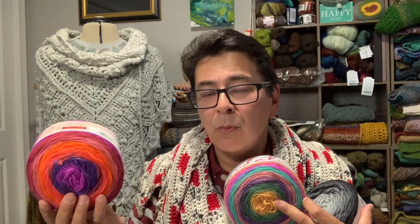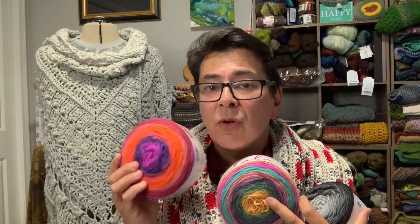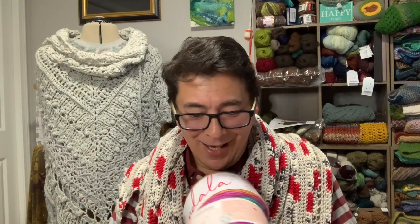Not a bad difference. And because I'm intertwining, I believe every row will be interchanging one for the other, so it's not going to be a huge change. It'll be the same texture and the same kind of repeat of the transition throughout the blanket. So yeah, I'm really looking forward to using those.